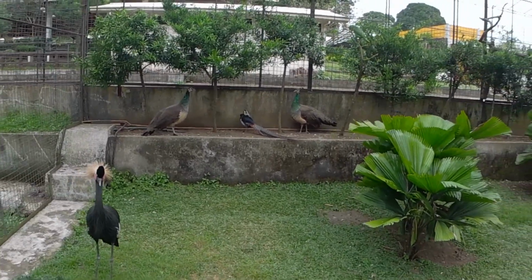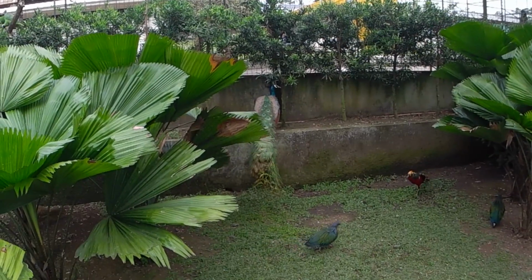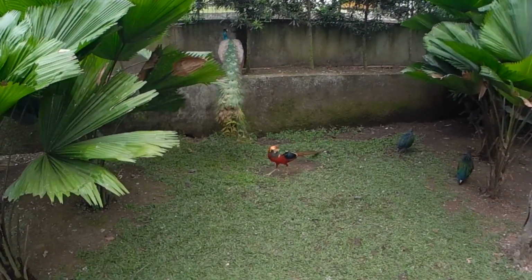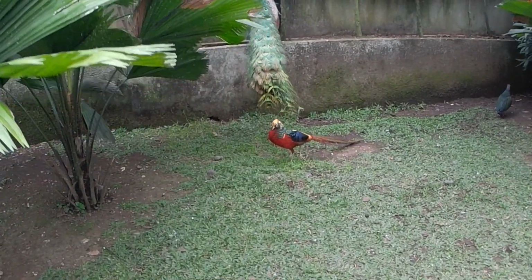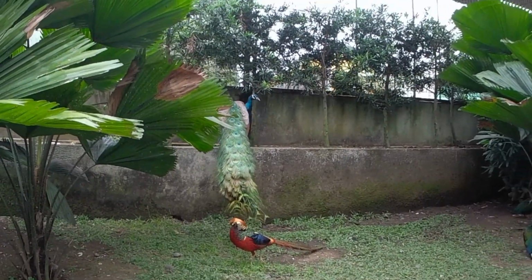So, yun po, ma'am, sir, sa bird feeding, kung sino po yung maganda yung feather, sila po yung mga lalaki. Yan yung lalaki. Yung golden pheasant natin. Sa ibang mansari po, mga imported po sila.